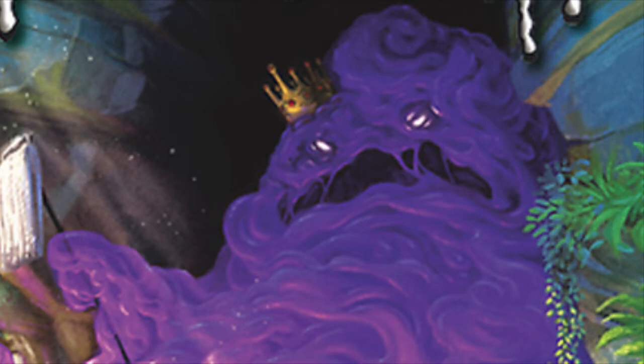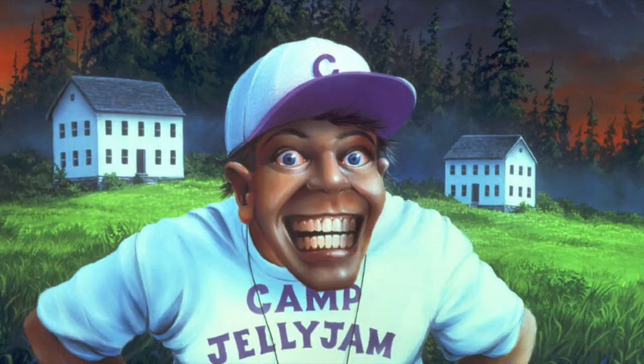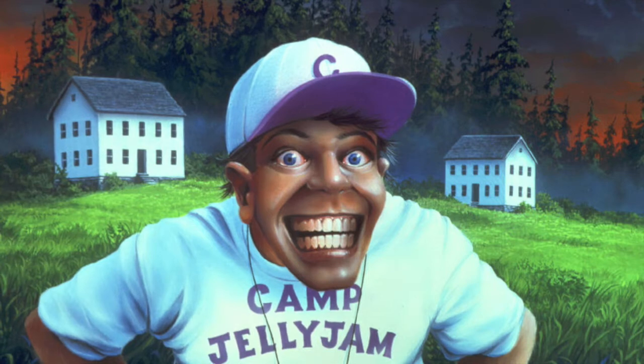So he started mind controlling counselors at this camp called Camp Jellyjam, and then he started working his way up. So the counselors would trick the children and start washing him for their entire lives, and that's pretty much the whole plot for the 33rd Goosebumps book, The Horror at Camp Jellyjam, which has King Jellyjam's first appearance. I strongly recommend The Horror at Camp Jellyjam. It's a really good book.